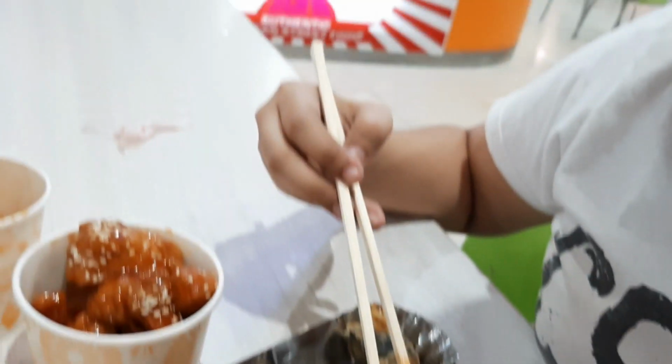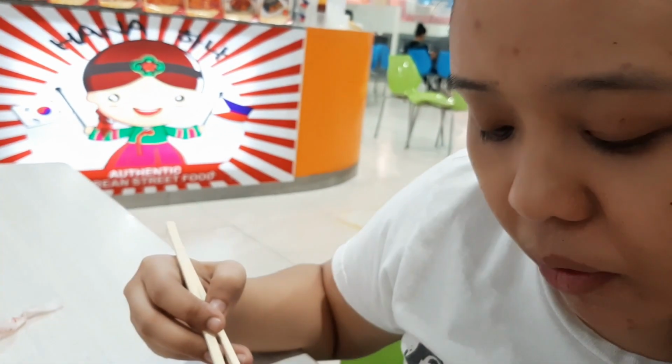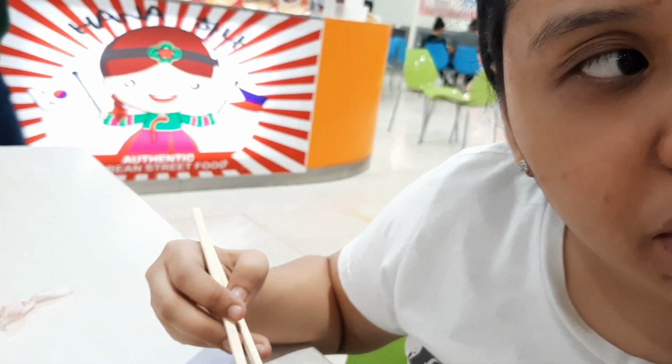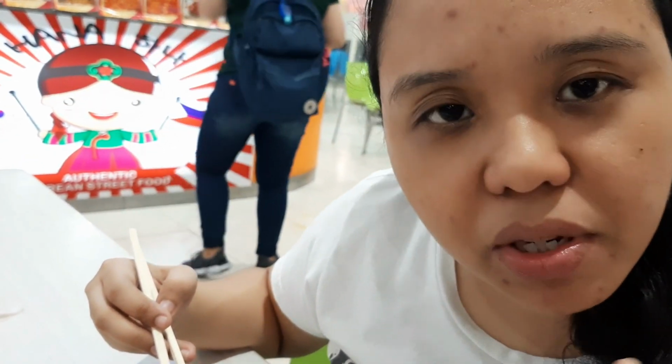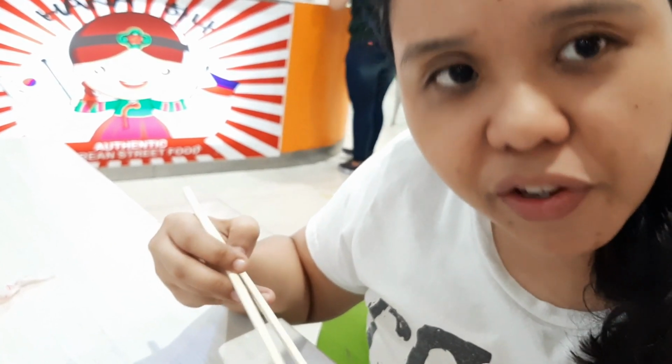That's actually like a mellow flavor, but it's really good. It seems light, but eventually you will feel like it's starting to fill you.